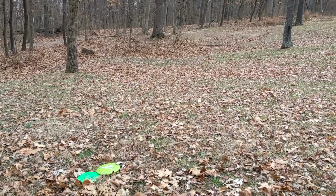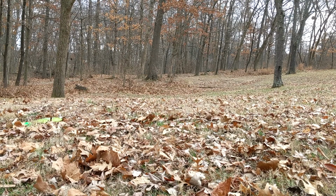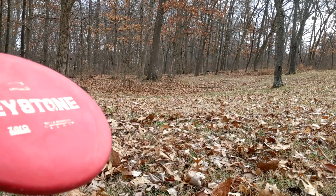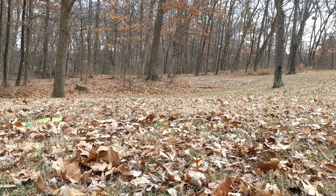See what happens. So the forest floor up there by the hole is pretty slick, and I like to throw the keystone because it's pretty gummy, so it'll just hit and hopefully not skip too much.